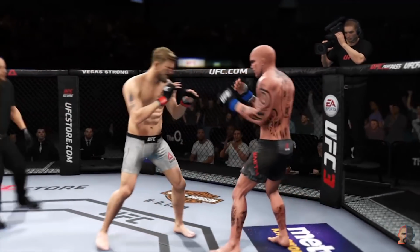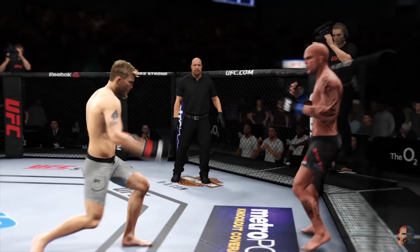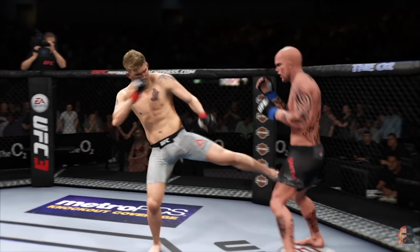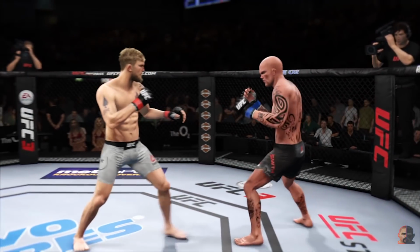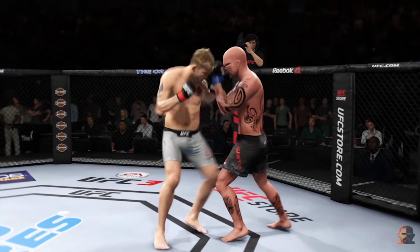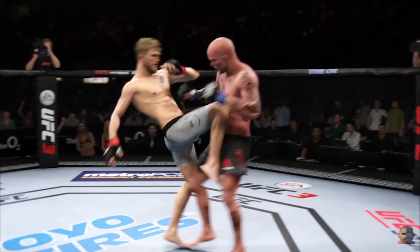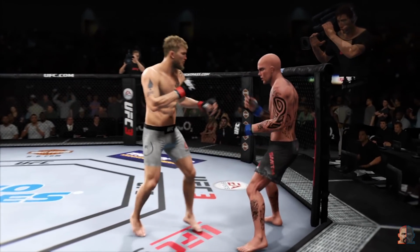Watch the shot here, Joe. And he lands a big right-hand counter. Oh, straight right. Oh, what a leg kick. Big body shot there, too. Knee to the body. Oh, big left hook there. Oh, vicious knee to the body. Big left. He's hurt to the body.